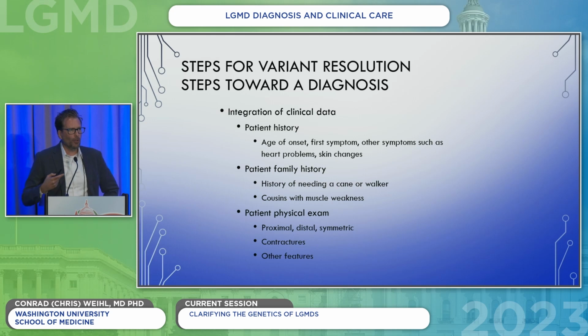What the clinician needs to do, and this is why someone should take their genetics reports and be seen by an expert clinician, a neuromuscular physician, is integrate a bunch of clinical data. So what's their age of onset? What were their first symptoms? Do they have a family history? What's their pattern of weakness?